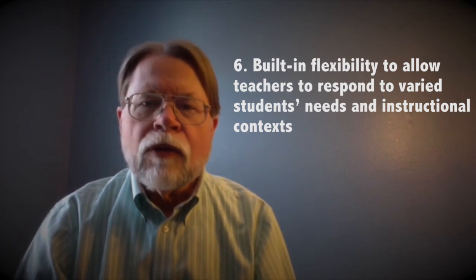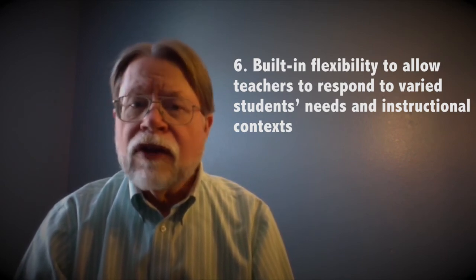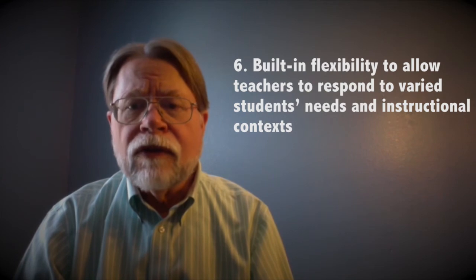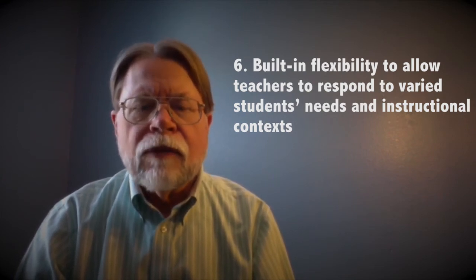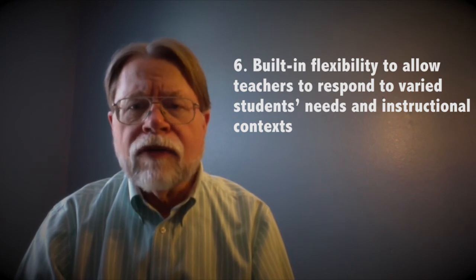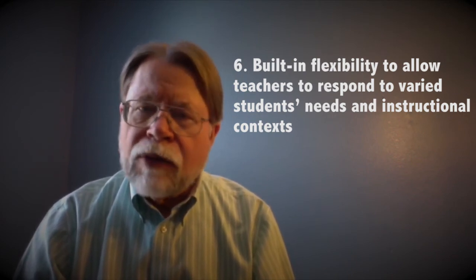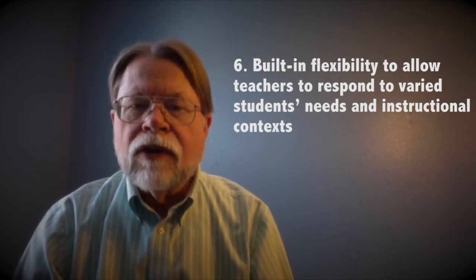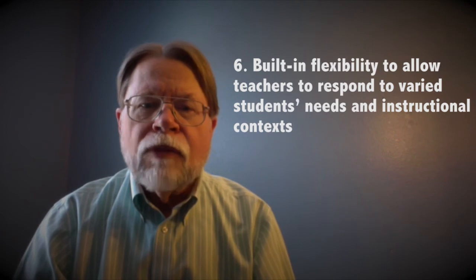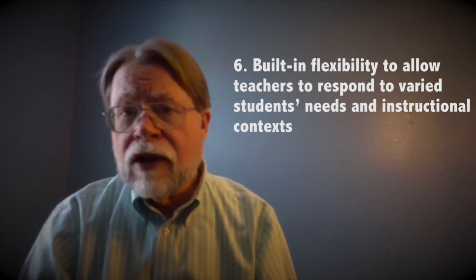The developers were all teachers who understood very well that students are all different, classes are different, needs are different, pacing sometimes has to be different. Teachers have to make decisions and take all of these factors into consideration. Activities can be implemented or not. Alternative activities can be substituted. Such choices should be based on formative assessments, many of which are provided in the modules.